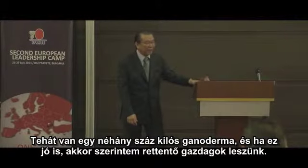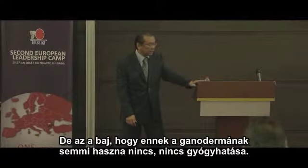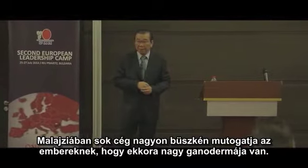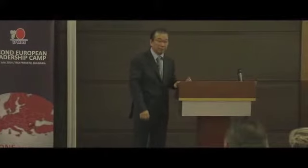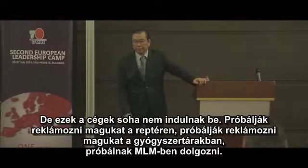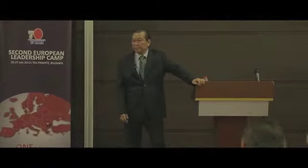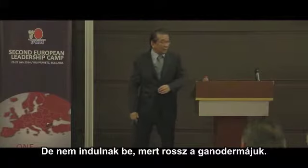So if this ganoderma were good, I think we would become super rich. But the problem is this kind of ganoderma is useless. No therapeutic effects. And there are many companies in Malaysia very proud to show people that they have ganoderma this big. But the company never takes off. They try to promote in the airport, in pharmacies, in MLM. But they cannot take off because they took the wrong ganoderma.